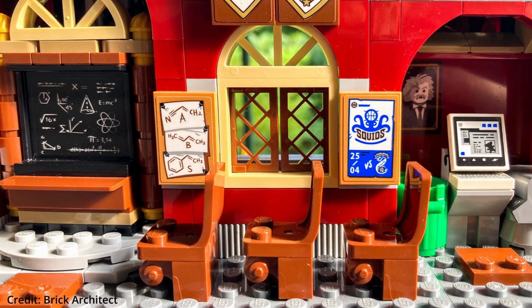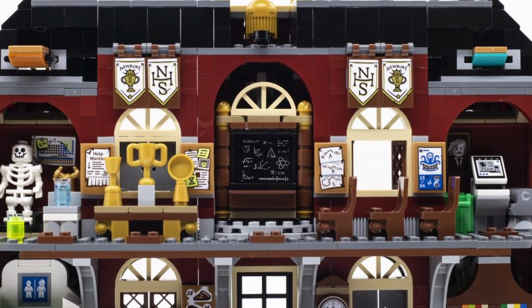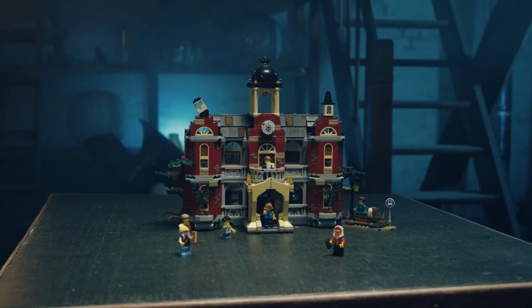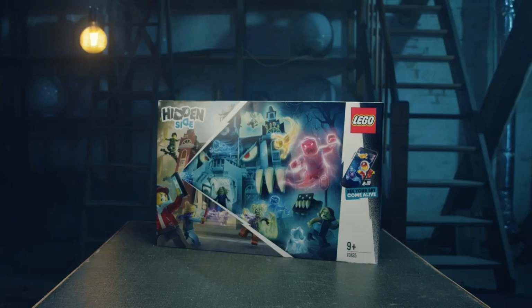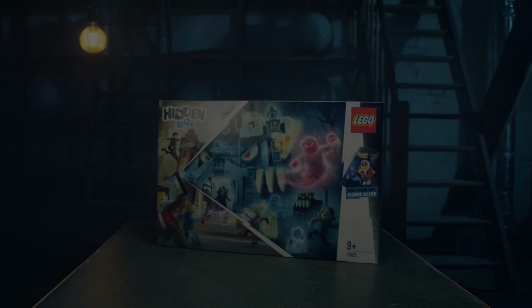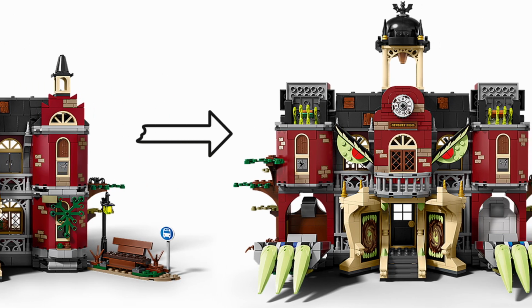All of the desks and tables are built in an old-fashioned style, and the black spikes and spires on top of the school are nice as well. The dark red color is a good fit, and the pieces could be used for a customized regular school as well. For a bit of trivia, this is easily the biggest school set LEGO has ever produced, with it having 1,474 pieces.